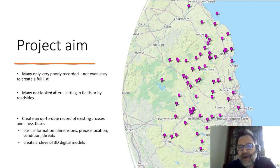On the right, you can see my initial map showing that these crosses are spread pretty widely across the region. There's crosses from lowland areas, lots around Durham, but also they're found up in the North Pennines, and up in the upland areas of Otterburn and heading into the Cheviots. In some areas there are noticeable gaps. For example, in the heavily settled area of Tyne and Wear, fewer seem to survive, but there may still be some lurking out there which we've not been able to pick up yet.